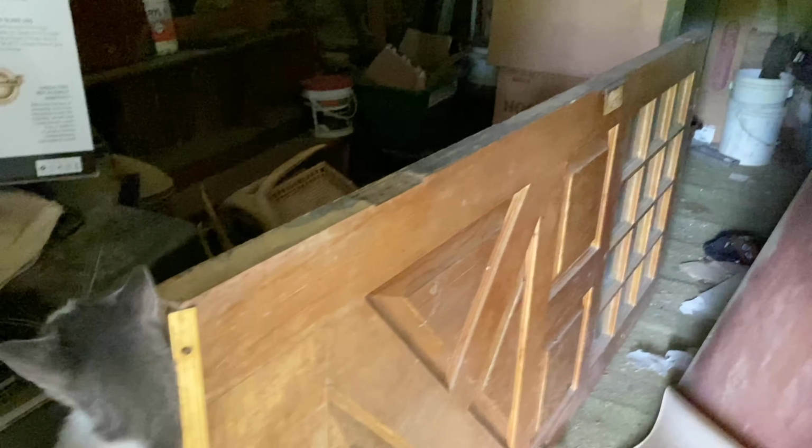Okay, heart attack aside, I hear kittens crying. Oh man, I'm just not sure. I want to be able to get out. Okay, so as you can see, there's this big piece of plastic, and I don't know why it's there. You can see there's all kinds of stuff in here.